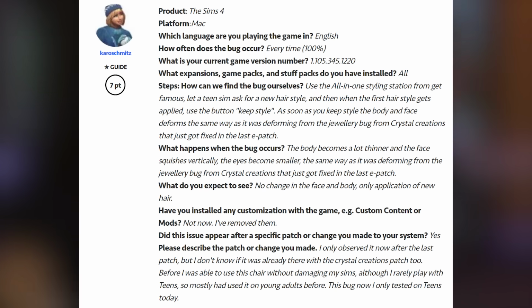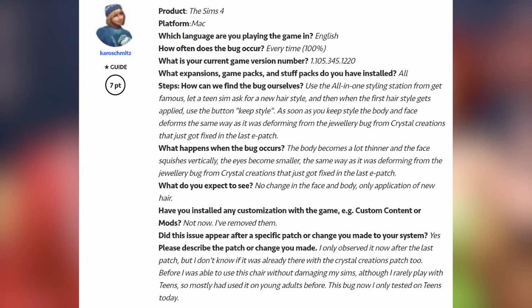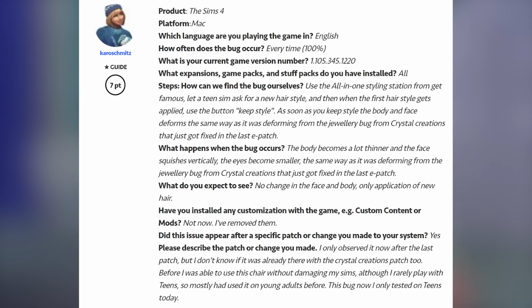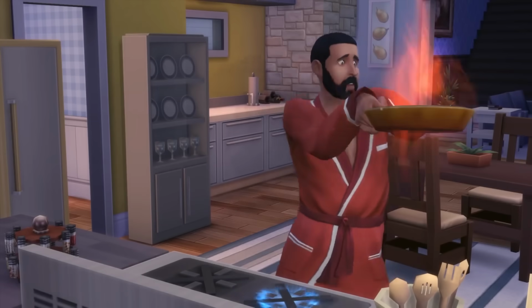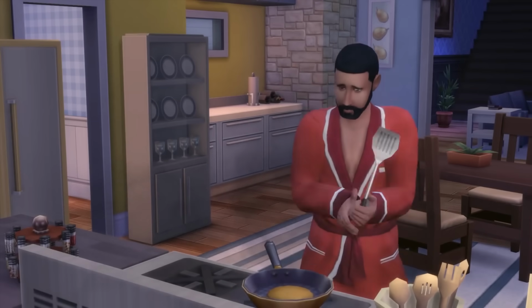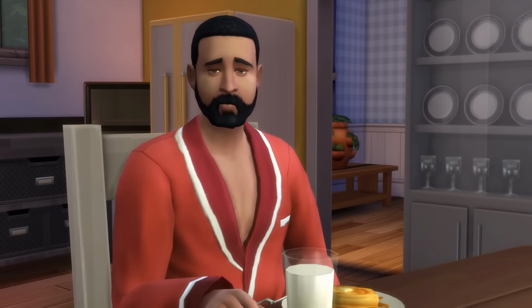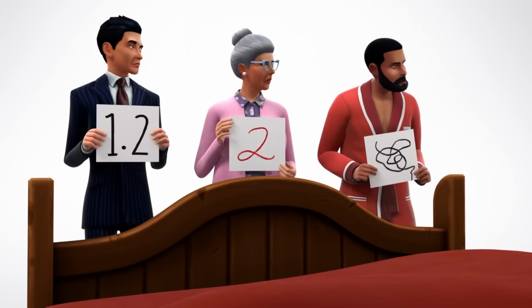I don't know if this is brand new since the hotfix, but it's definitely occurring now since the hotfix update. I do suspect that it does have to do with the latest stuff pack, though fewer people are going to run into this issue because this isn't a brand new pack that's releasing. I feel like with the release of Crystal Creations, a lot of people are putting custom jewelry on their Sims versus having their Sims use the styling station.